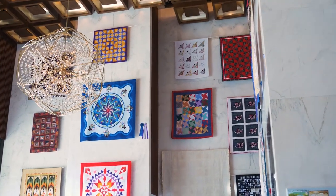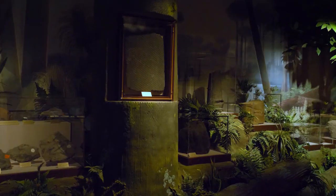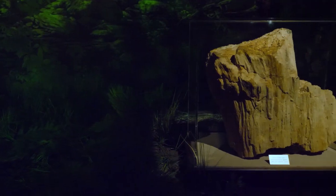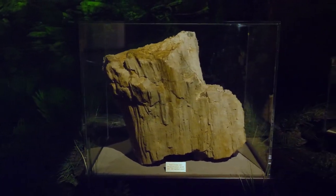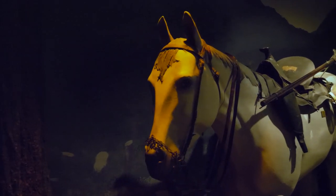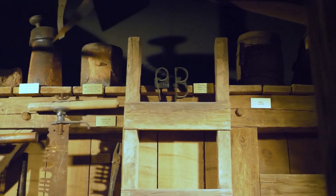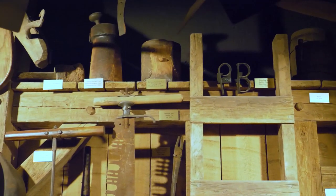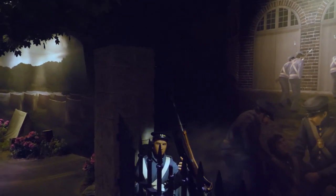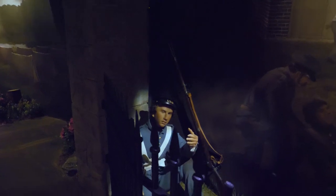Upon entering the museum, you're greeted by a large hall which often hosts events and contains a mesmerizing display of quilts by West Virginia artisans. You then travel down to the museum main display, which literally walks you through the entire history of this state. Their impressive tableaus really help bring the story of West Virginia to life, and some scenes even incorporate animatronics.